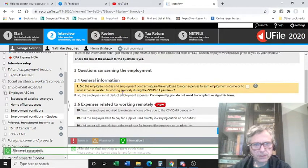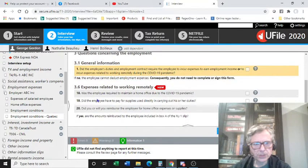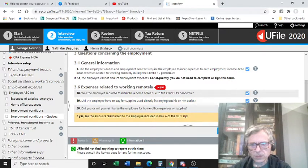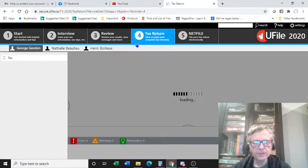Employment conditions, Quebec. Questions concerning employment conditions. Was the employee required to maintain a home? Yes. Did the employee's duties on the employment contract require the employee to incur expenses to earn income or to incur expenses working remotely? Let's say yes. Did the employee have to pay for supplies? Yes. Did you reimburse? No. If yes, are the amounts reimbursed to the employee included in the box? Let's say no. Okay. We've done everything. Let's see what this gives us in terms of a deduction.